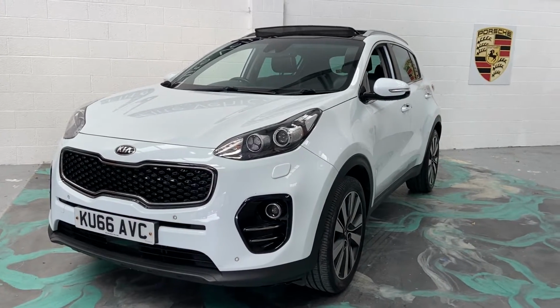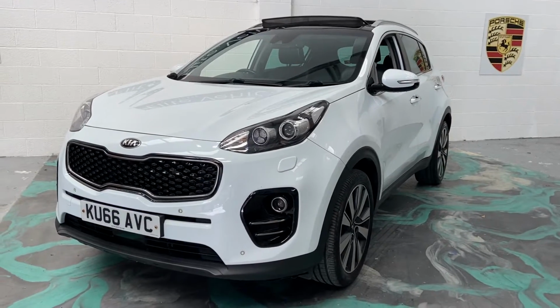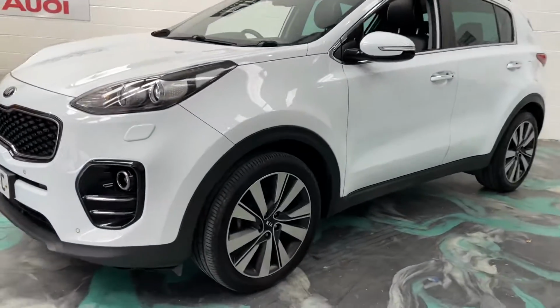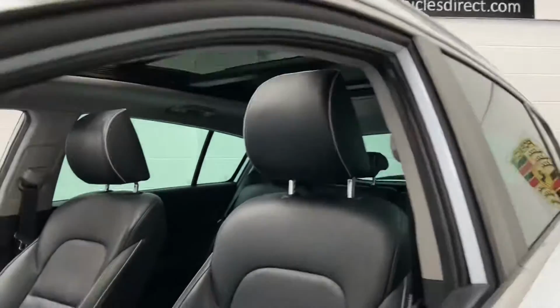I'm just showing around a new arrival, which is this beautiful Kia Sportage. This is the KX4 diesel 1.7 model, 2016 66 plate. Very well looked after, done 77,000 miles, which brings the price right down.